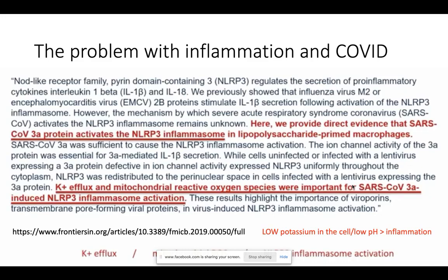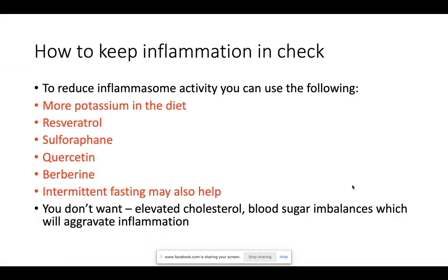Think about your stress, because when you are very adrenally under stress, the potassium sodium ratio goes out, and that's crucially important. So really focus on alkaline rich vegetables and fruits. So we need to keep our inflammation in check. And this is true whether you're suffering with long COVID or not. So more potassium in the diet.